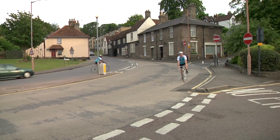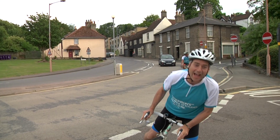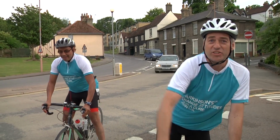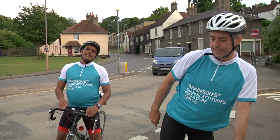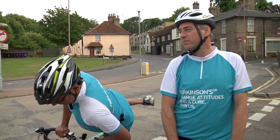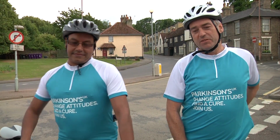Finally, after what seemed a sluggish 10 miles, I have to say I was suffering a bit. We finally came down into Royston. Finished! Day one, done. 65 miles. Yeah, 60 miles though, because you took 5 miles into Valley. 60 miles. So we've done over 50 miles, about 55 miles.